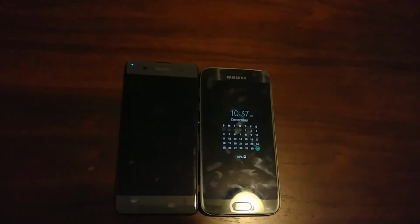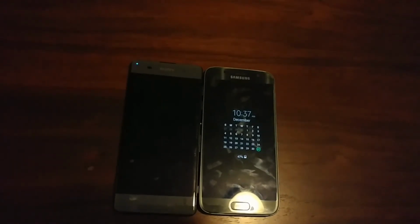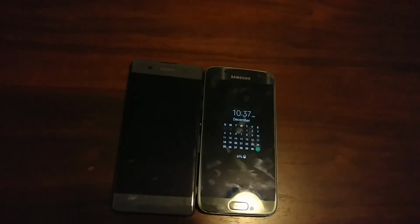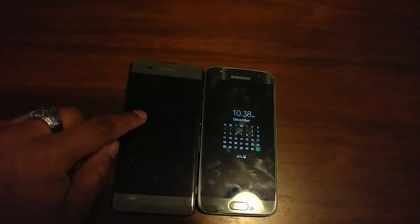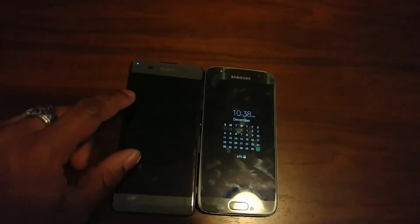LG, HTC, and Sony are better than Samsung as far as updates. Because I can't tell you how long it's taken for me to get updates on my Note 5. It's pretty much, if you want more consistent updates, maybe the XA, because Sony tends to do it faster.